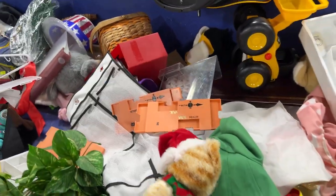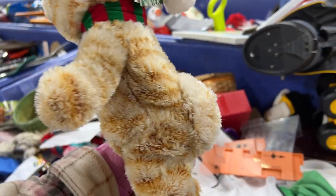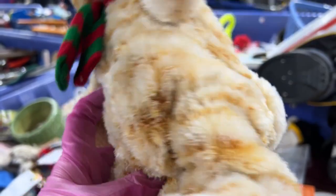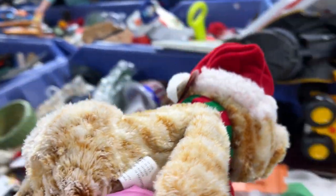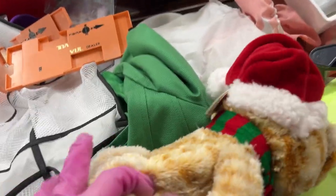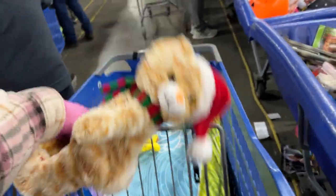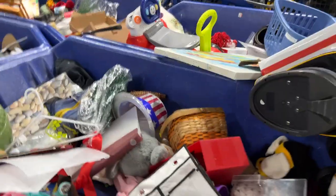Oh, what is this? It's like a twerking cat. A twerking cat. Oh my gosh, wait, is this Jet? Wait, who makes this? This is amazing. A Jellycat like twerking cat. This is the most amazing find of the day. It's so amazing. Oh my gosh, the witch. No. Oh, another cool plushie.